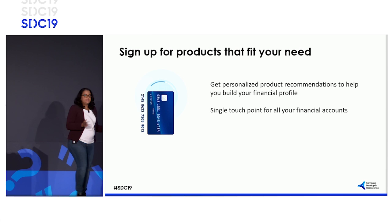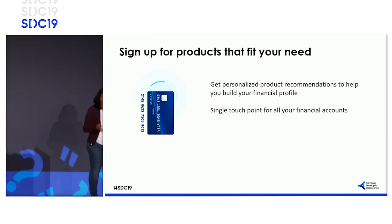Third key principle that we have set for ourselves is to make sure that Samsung Pay is your destination of choice when you choose your next financial account. We're not a bank. We're not really interested in having you sign up for one account versus the other. But what we are really is your digital wallet. We want to be your partner to make sure that you find the right account for you.